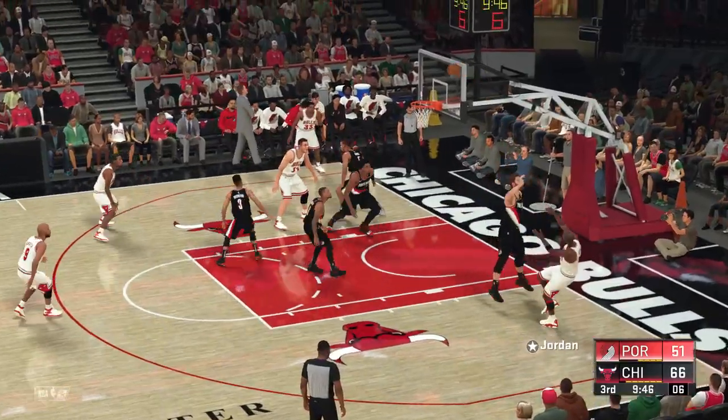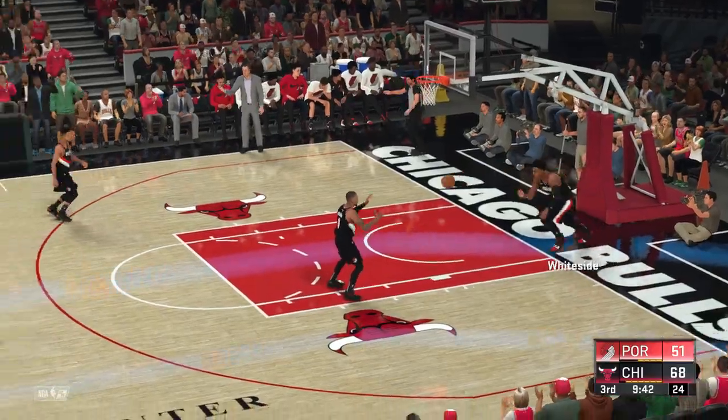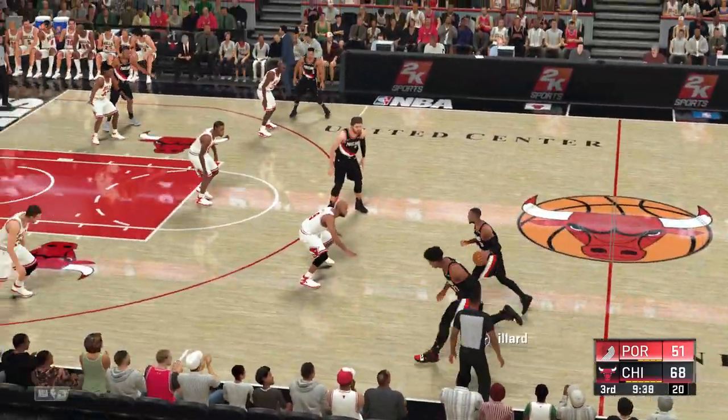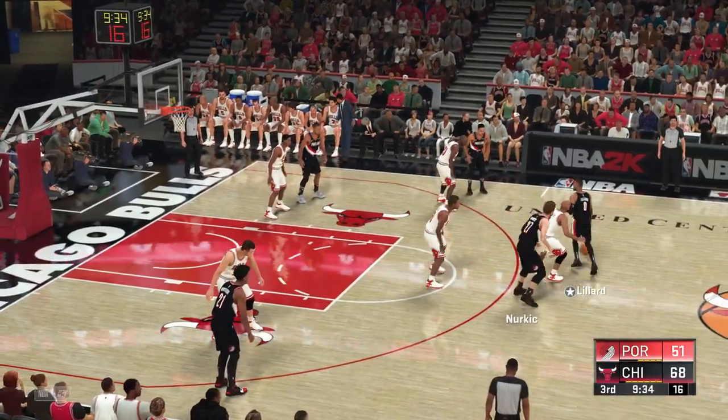Jordan inside, working on Nurkic, and that one drops. 28 points for Jordan. And as much as he's done to increase the range on his jump shot, this is where Jordan's bread is buttered, that mid-range game.